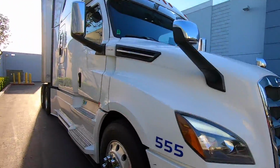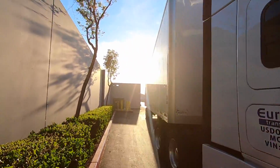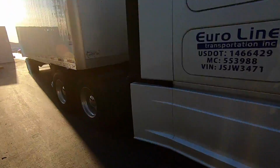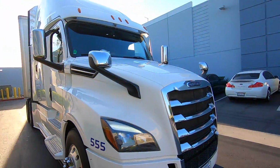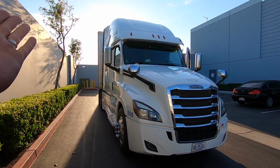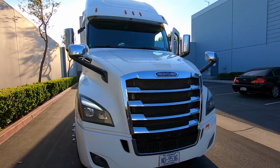Just dropped off that load and got a different trailer right here, and it is an empty trailer, just so it doesn't sit around over here at the yard. The yard is kind of small, so they told me to just take an empty trailer and go to the truck stop. I guess we're chilling.